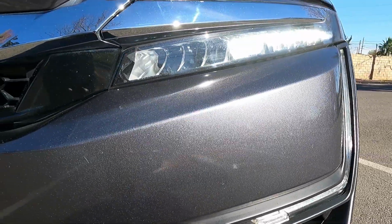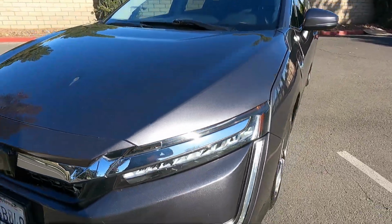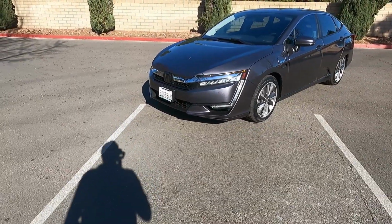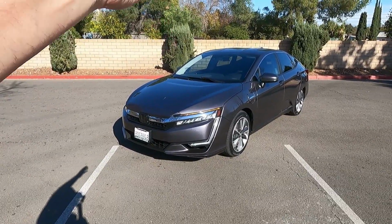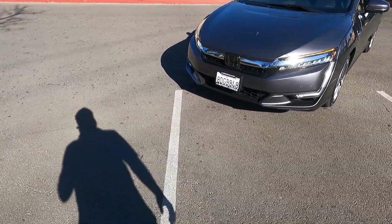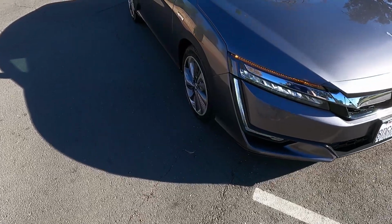So these are the white LED headlights. They're very bright at night, very easy to see at night. It's tied into automatic dimming high beams, so the front camera will automatically dim your high beams at night. And it has pedestrian detection and avoidance.